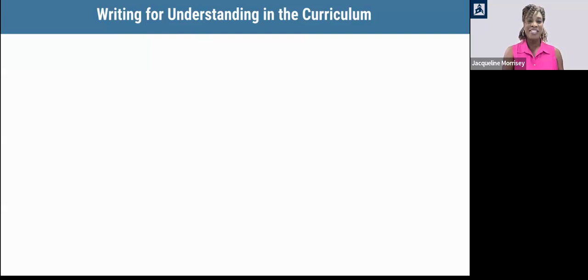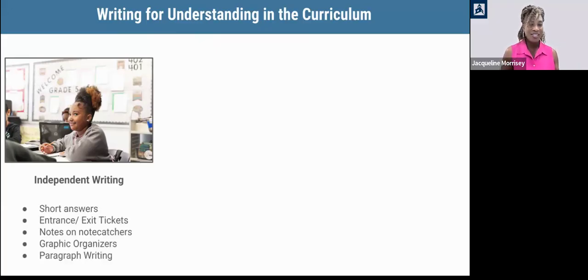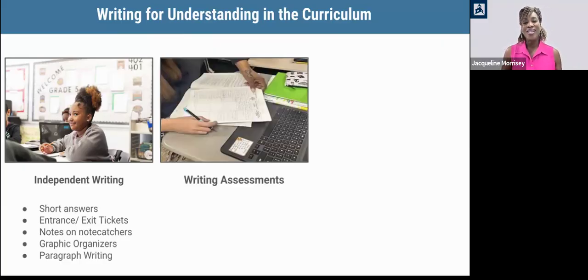If we want to look at some more specific examples that show up in the text for writing for understanding, here are a couple of ways that students do this on a daily basis. They engage in independent writing activities in which they do things like entrance tickets, exit tickets. They're showcasing their learning or their level of understanding, that deep understanding based upon the matter in which they have read. They are engaging in writing assessments.